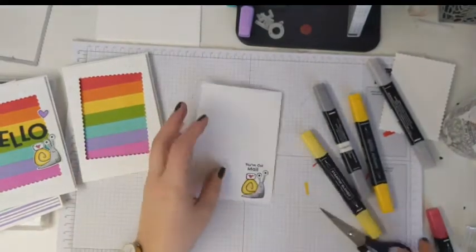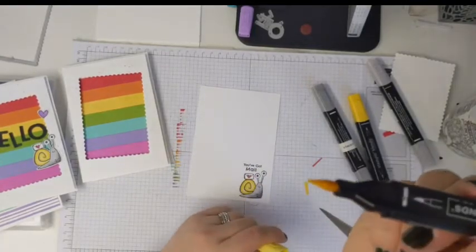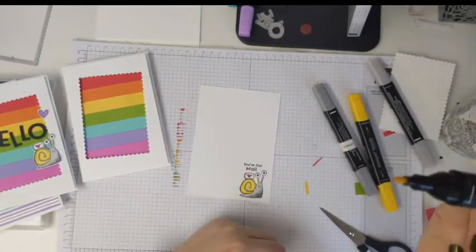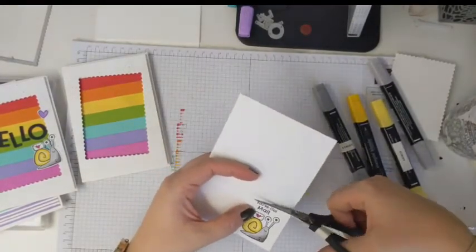So are the pens fine tipped? There are two ends to a blend pen. You have the felt tip end, which is great for colouring large areas, and then you have the fine end, which I tend to use more for my shadowing. So they're quite handy. So let's cut this up.